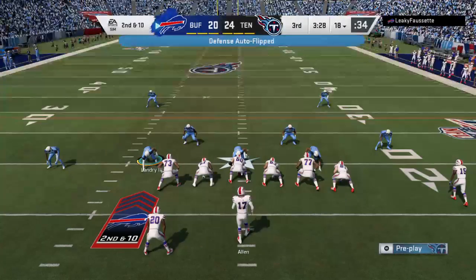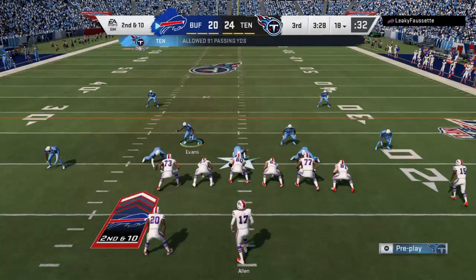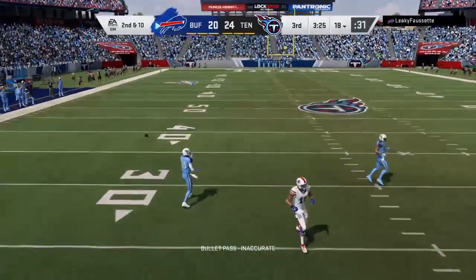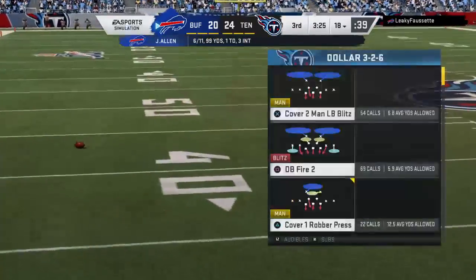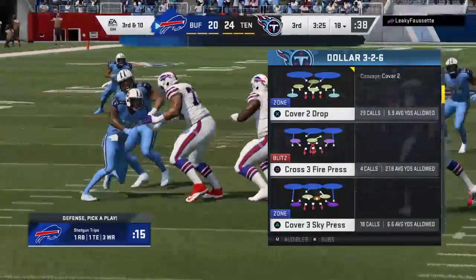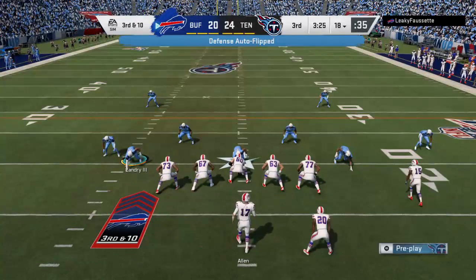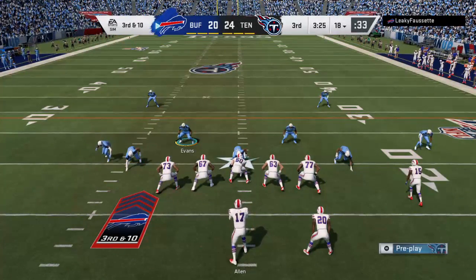After the incomplete pass, here now is 2nd and 10. Now Allen to throw again. Over the middle, and it's incomplete. Zay Jones was the intended receiver. And it's 3rd down. Big play coming up. Here's 3rd and 10. I would expect to see some pressure here.